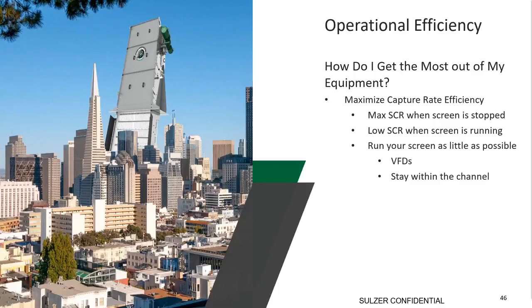So first, it's important that no matter the design or the supplier, a screen has its maximum capture rate efficiency when it's stopped, and its lowest capture rate efficiency when it's running. So imagine what happens when a screen fails and it stops running. It becomes completely matted over, and it gets so full of stuff that nothing gets past it, not even water, right? So that's 100% capture rate efficiency. Awesome. Well, that's not so great in a headworks, because our inflow is going to overtop the channels, and we don't want that.